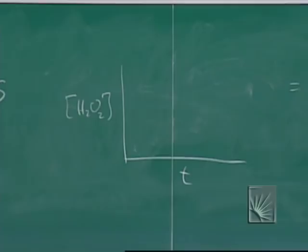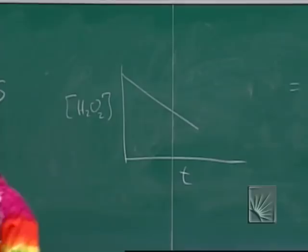Like this? Do you think it's linear? Why do you think it's linear? Obviously you do, or you wouldn't have guessed that.